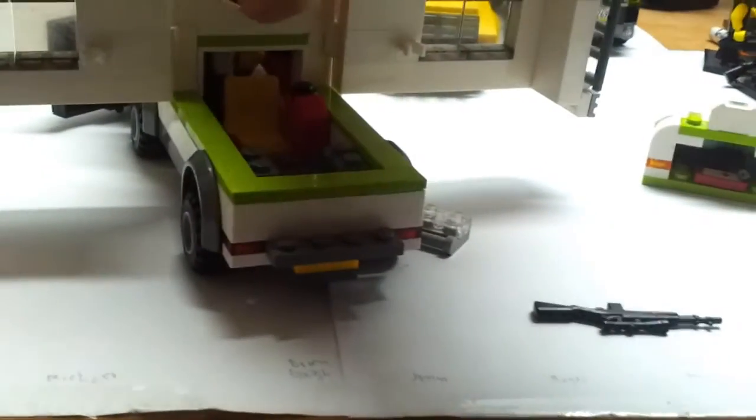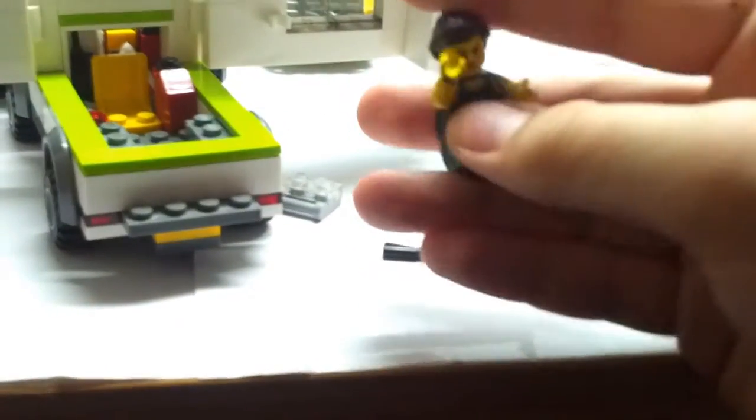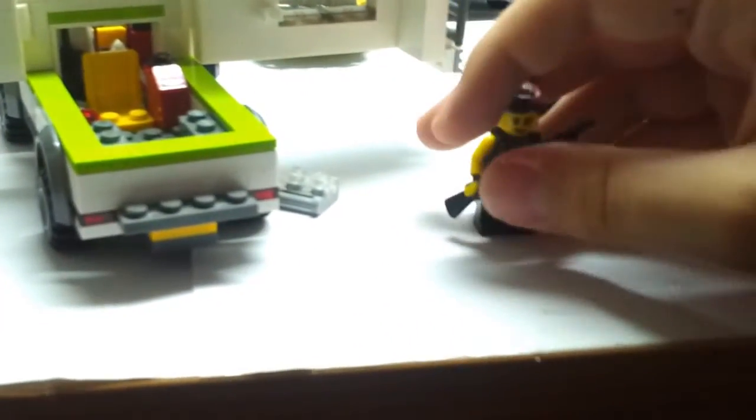And in here we have Monique. She has a hunting rifle, and the reason her hands are put this derpy way is because she's supposed to hold the sniper rifle, but I can't really do it with one hand, especially right now. Yeah, you get the point. She's supposed to hold it, and that's Monique.